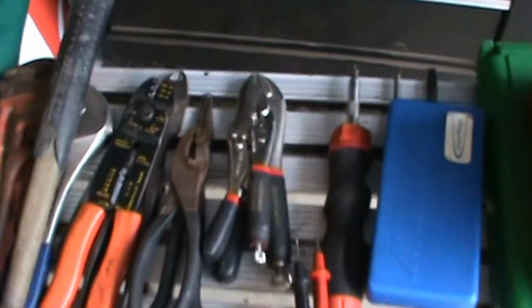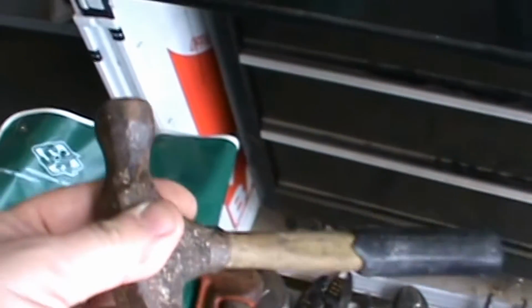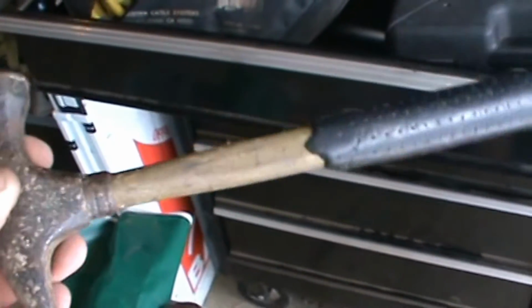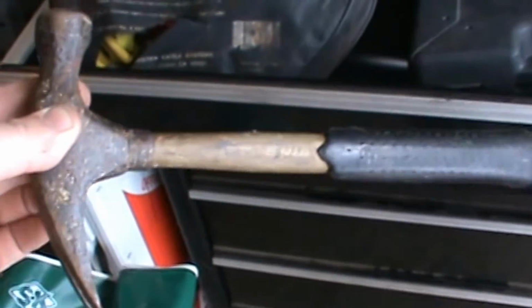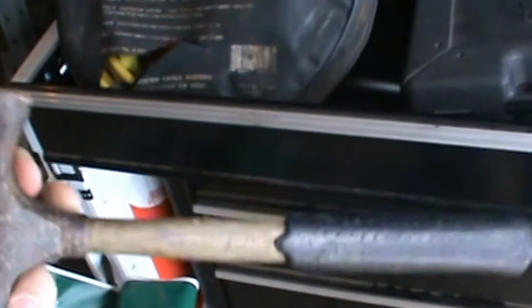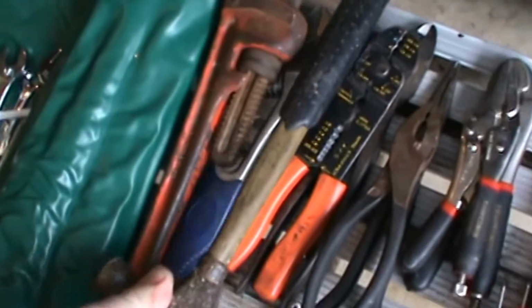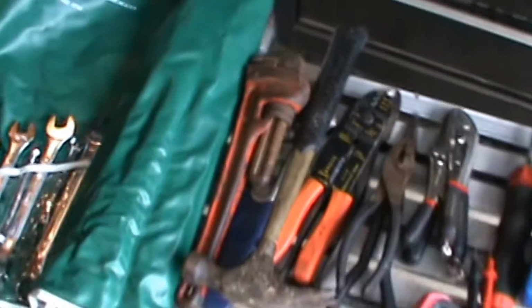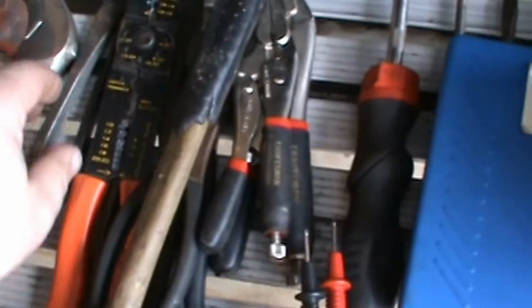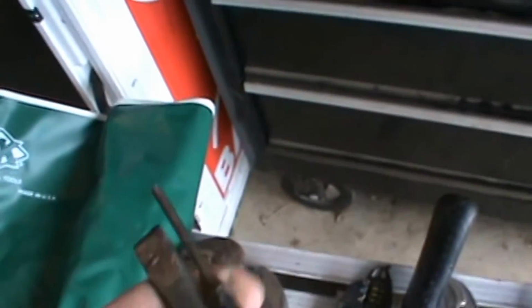We'll go from there to a hammer, and I would recommend if you're going to carry a hammer, unless you need a sledgehammer or something, but generally speaking, take a claw hammer with you. That way you kind of got a pry bar handle along with a hammer if you need a hammer. You just never know.